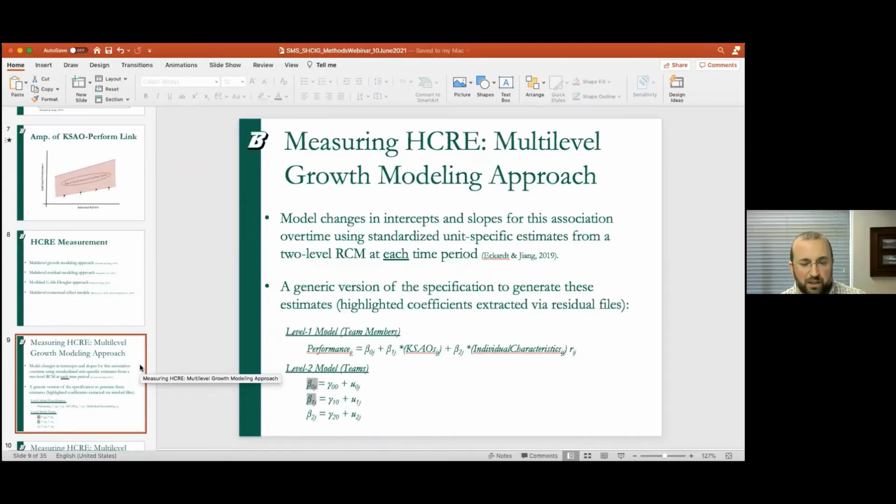So we'll start first with the multi-level growth modeling approach. Essentially, this approach uses a series of 2-level random coefficient models, also sometimes referred to as HLM, to derive unit-specific estimates of the intercepts and slopes for this KSAO performance link over time. Here's an example of what these models look like with the focal coefficients highlighted: this beta sub 0j and this beta 1 sub 0j. And these can be extracted in the residual files of RCM software programs like HLM.